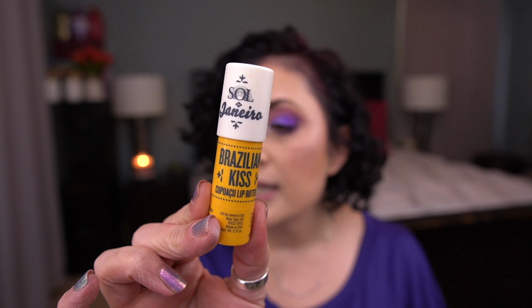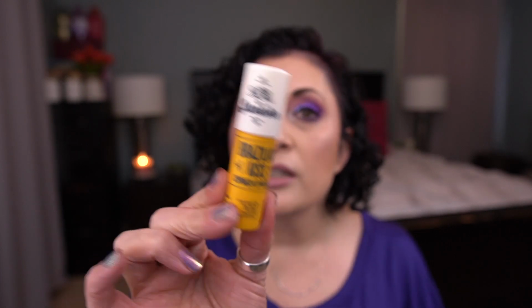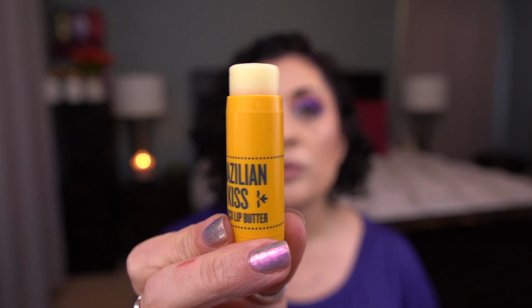It's almost done. The second room I finished a product for is Lounge, a no makeup product. So I rolled in a chapstick-like product. This is by Sol de Janeiro, the Brazilian Kiss Cupuaçu lip butter, and the dice gave me 7, so I used this one 7 times. This is in my 100 colorful empties to finish, so I do want to continue to work on this.